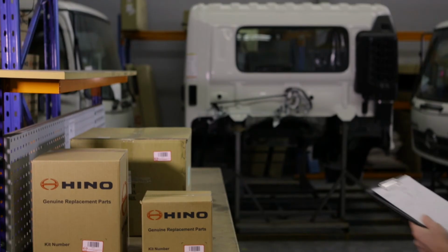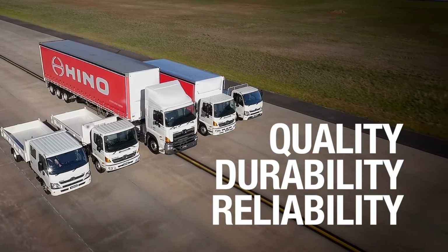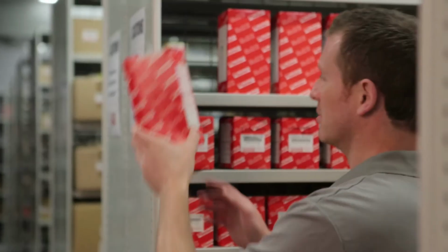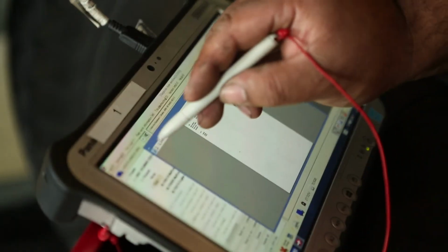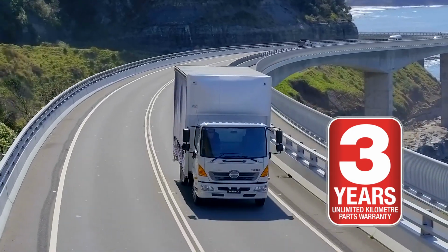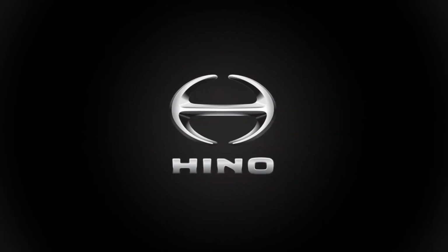Hino genuine brake pads and rotors, like all new Hino genuine parts, are built to the same exacting QDR standards, quality, durability and reliability that every Hino truck is built to. Every Hino genuine part is the result of precision Japanese engineering and is designed to fit and operate perfectly. When Hino genuine parts are fitted by an authorised Hino dealer, you will receive a 3 years unlimited kilometre warranty. Now that's an investment in safety and quality, sure to repay you time and again over the long haul.